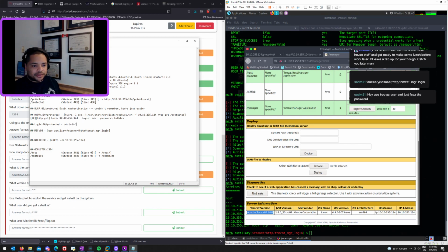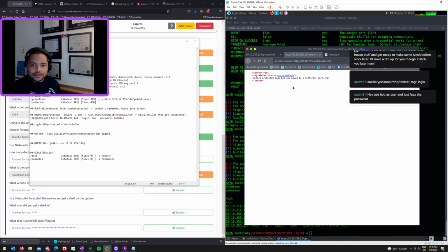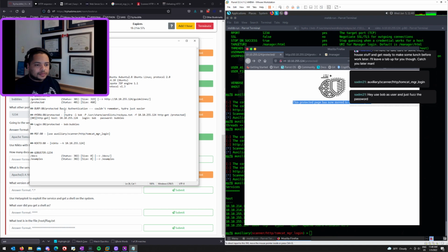Bob Bubbles. And we got that message: protected pages moved to a different port. I don't want to know what that image is. Looks like a little shield. Image of shield and globe. And then the message.